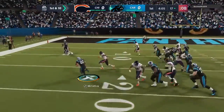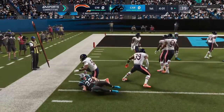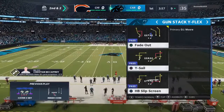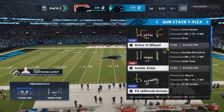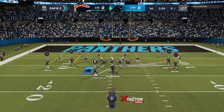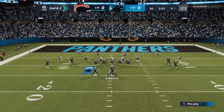First carry of the game for Christian McCaffrey. This will be stopped about 2 yards shy of the marker. 8-yard gain, 2nd and 2. Pretty effective run there, and now they can start to smell that end zone. Pound the rock. Make sure you use your O-line to set the tone of dominance and physicality, and pound the rock.